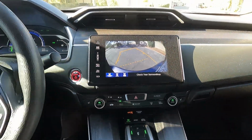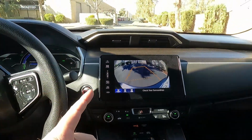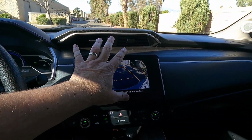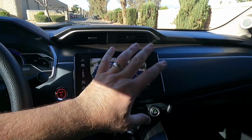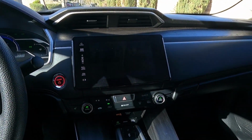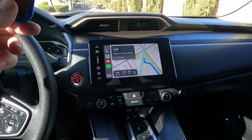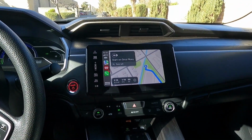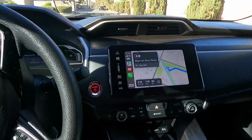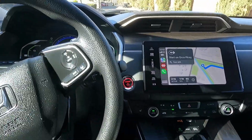Now, the Honda Clarity Touring has genuine dedicated navigation. This is the Honda Clarity base, so it doesn't have the dedicated navigation, but it has Apple CarPlay navigation. Whenever you update your phone, your maps are updated. With the dedicated navigation, you have to buy a renewal from Honda every year if you want accurate maps.